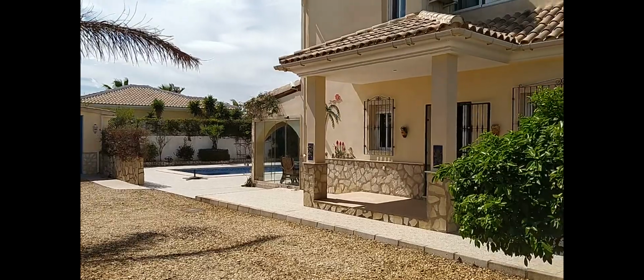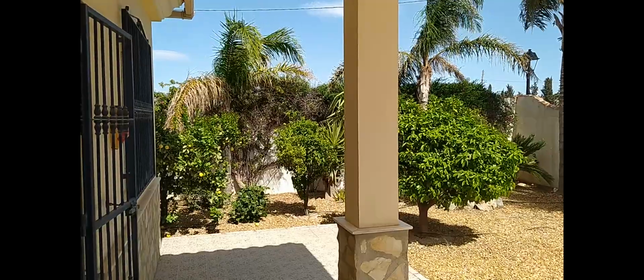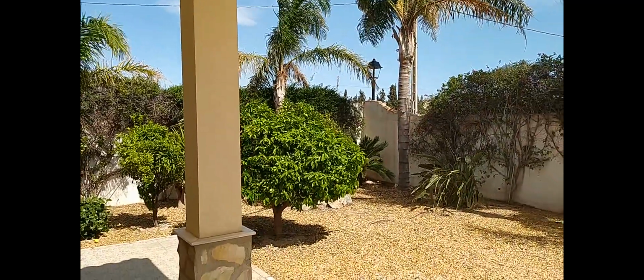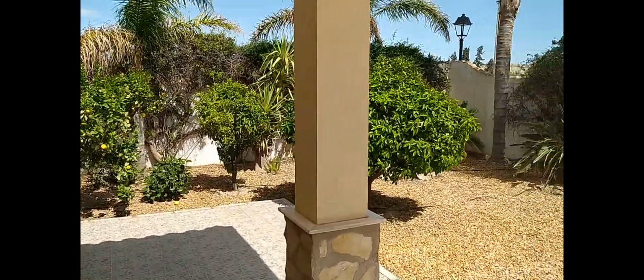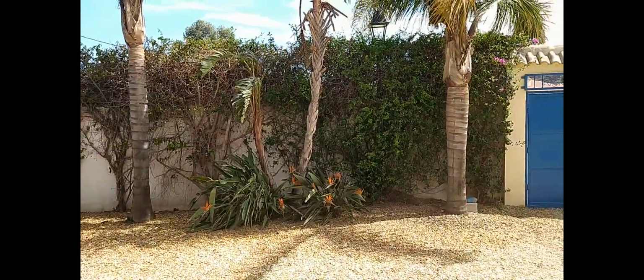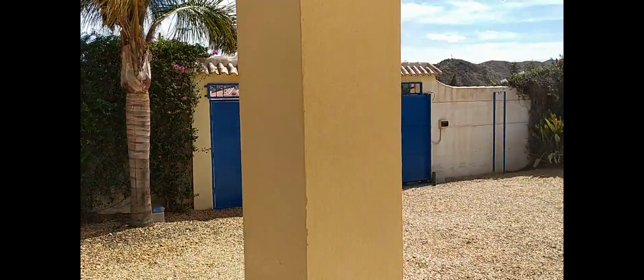Loving this covered open porch to the front door there. I'm sure you'll hear the rustle of the palms, but I've got to show you these because they're absolutely beautiful. And I was just filming from that part of the garden where you've got a lovely fruit grove with oranges, lemons and other assorted fruits. And then here you can see the access gates, the pedestrian and the double electric.